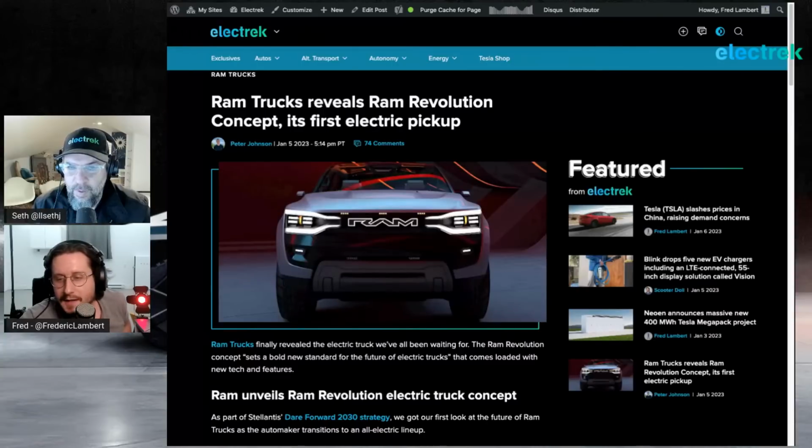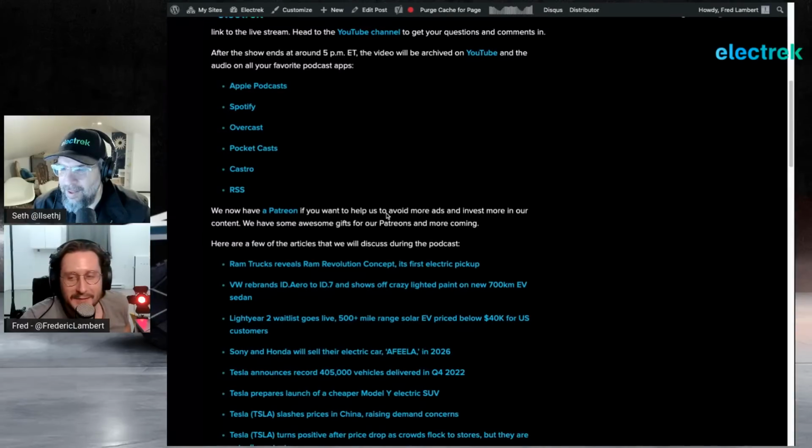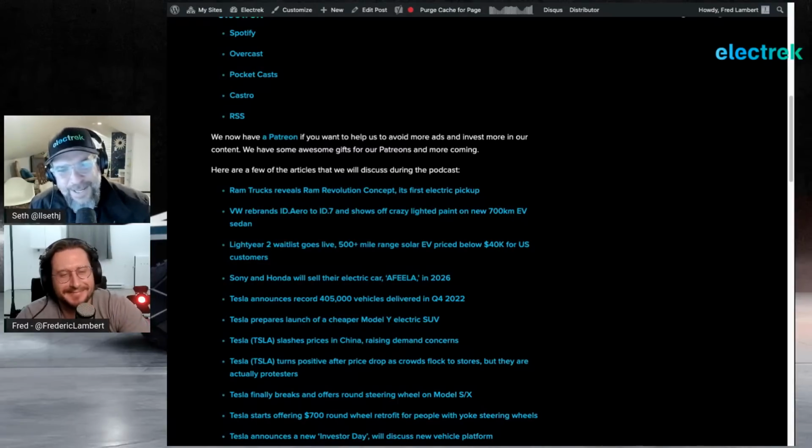Oh, Dan said that TFL says that the lower screen in the RAM is removable to use like an iPad. Yeah, that's again one of those things that I think is just for the concept. I'd be surprised if it makes it to production. Yeah, why would you want a RAM iPad? They're not going to be as good as Apple, I don't think.